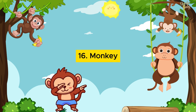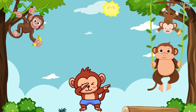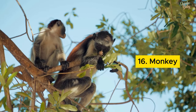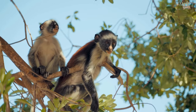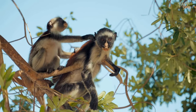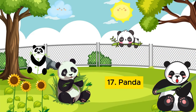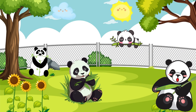Monkey. Monkeys are intelligent animals with creative abilities and high social interaction. They often live in groups. Panda. Pandas primarily feed on bamboo leaves and adapt well to life in tropical rainforests.